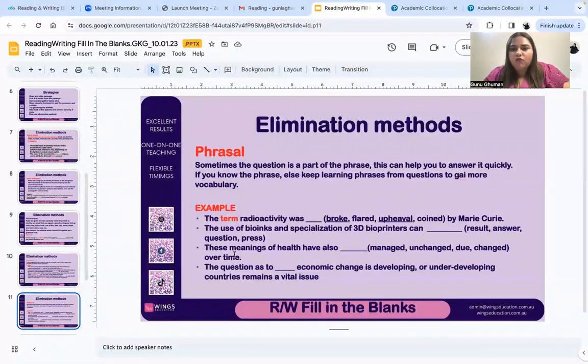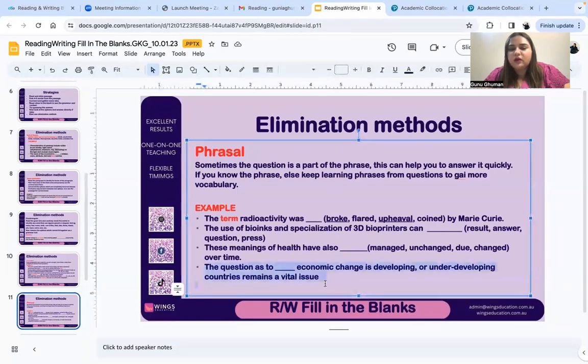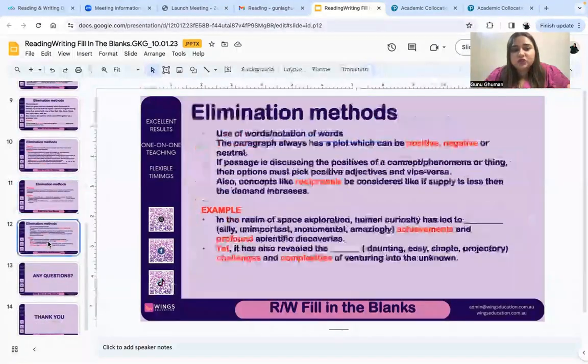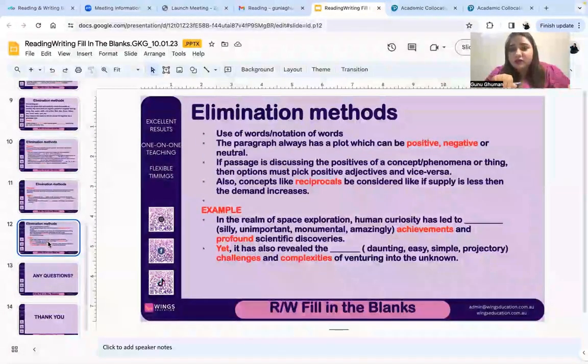So then over time. So have dash over time. Over time things change. So we say have changed over time. The question as to dash economic change is developing. Probably this one's not fitting in here. But then the rest. So you've seen the phrases. There are very popular questions that will come according to phrasal elimination. So work on those. If you come across any set of words together and you don't know the meaning of the words together, you have to check them. There is definitely a meaning in it, okay?